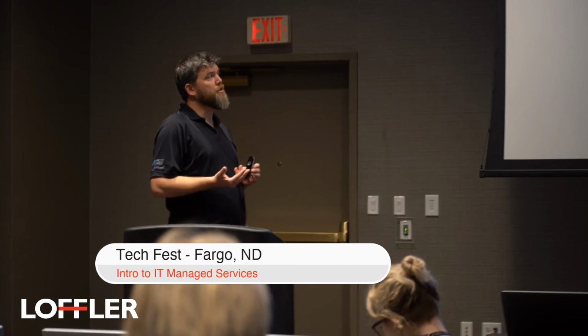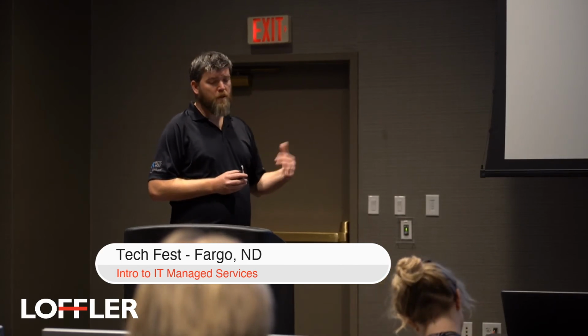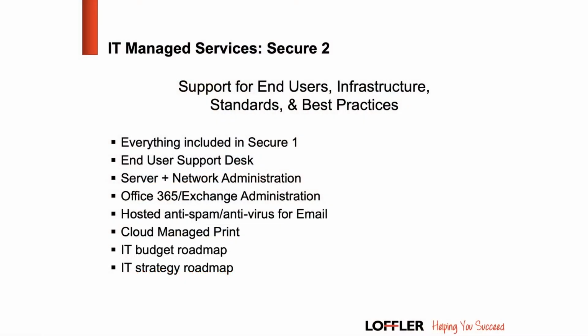Server and network administration, Office 365 Exchange administration. So all the back-end systems, we're doing that too. Firewalls, servers, backups, Office 365, Azure, a private cloud solution. And we're making sure all those pieces are running right. A lot of our proactive support that I mentioned goes into those pieces. We're updating firmware, or segmenting the network, or setting up guest Wi-Fi.